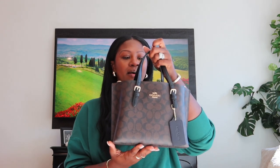So Coach retail stores have their own more high-end pieces, which sometimes for overstock do filter into Coach outlet stores. You can't go into a Coach retail store and purchase Coach outlet pieces, but you can go into Coach outlet and purchase Coach retail pieces. So this is a Coach outlet design.